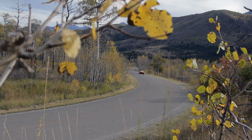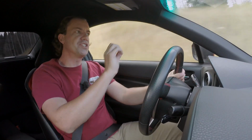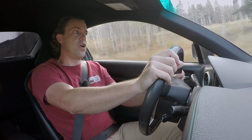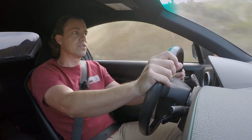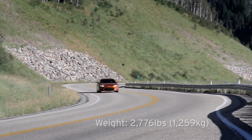What I like here is that this is so confidence-inspiring. I really want to push this car hard. I want to seek out the edges of it because it stays so flat and predictable in the corners. I know that Miata can hang on. I've felt it going fast in corners, but it doesn't instill as much confidence as this FRS does with its very flat chassis.